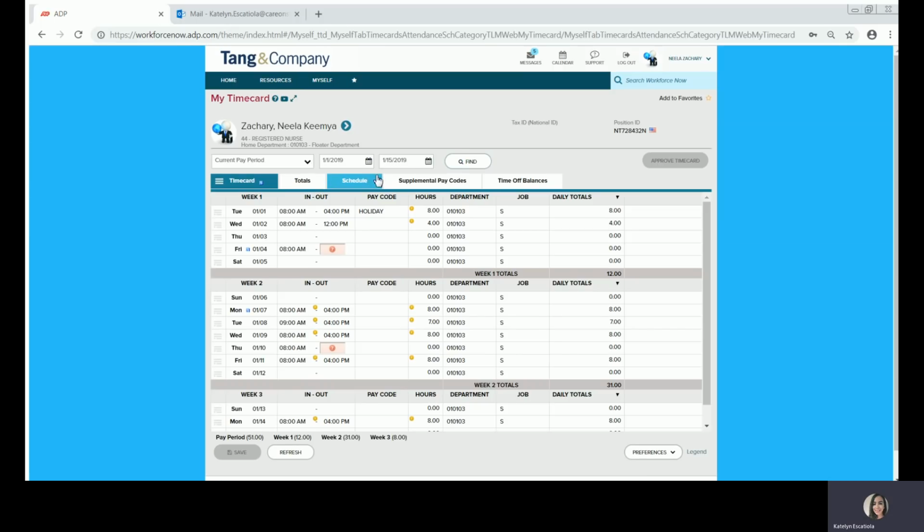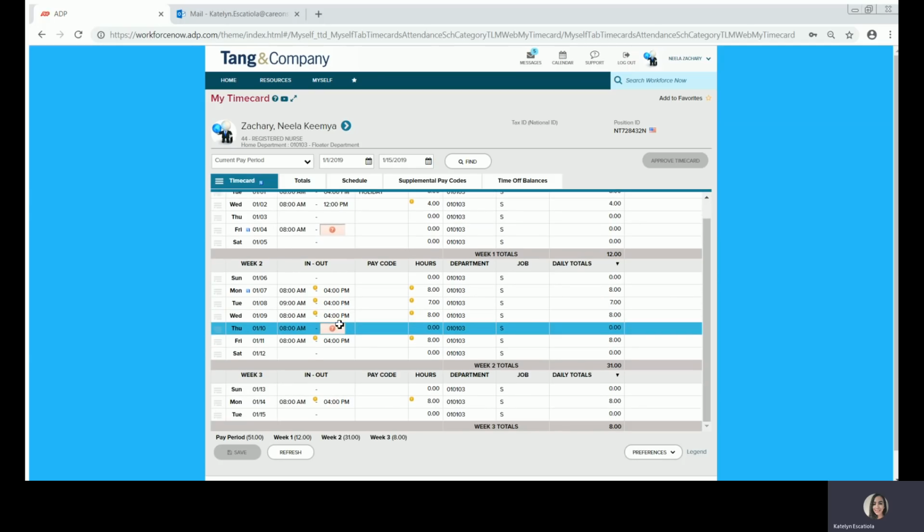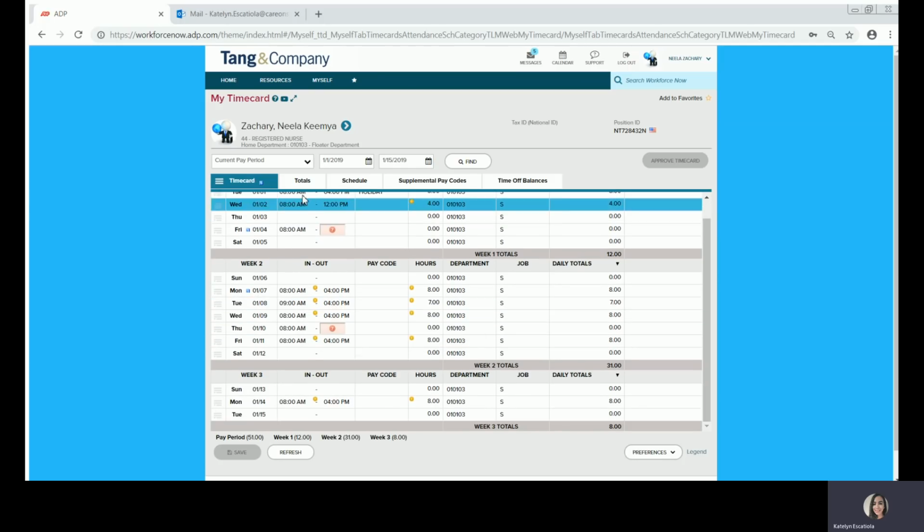And let's just run through these other tabs here. Again, that's the only change that's been made. It's just that you no longer have access to editing your time card. But let's go over some of the existing features that ADP has.